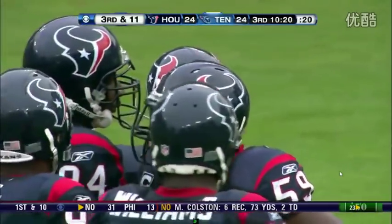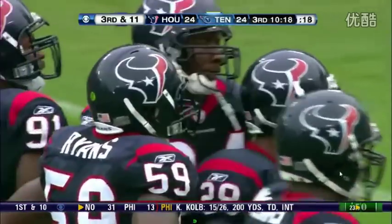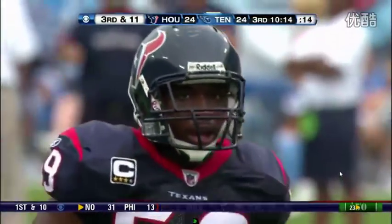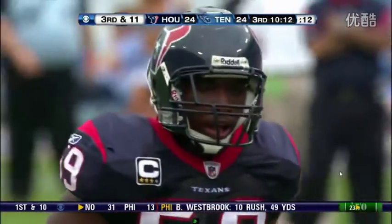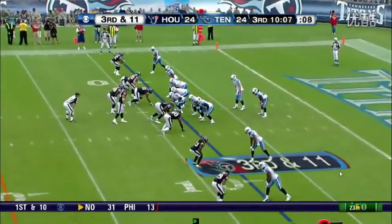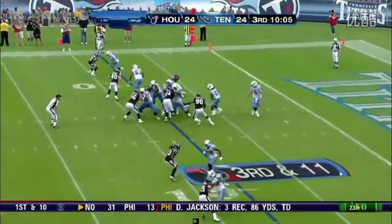You saw there with the illegal hands to the face. You've got guys blowing coverages, dropping coverages, and getting penalties down inside their opponent's 10-yard line. These are the kind of things a young defense does before it gets great.